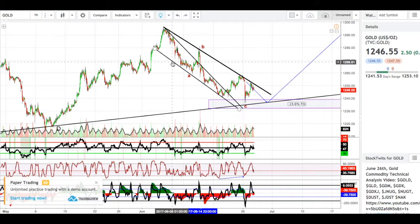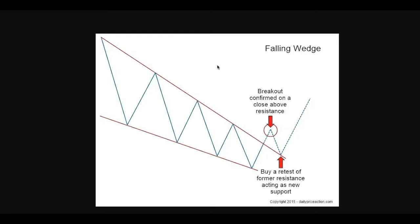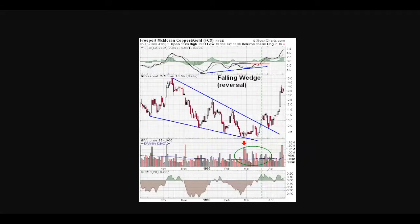If we're just looking at these skinny black lines right here and forget about this bolded line, we come back here and we break out and we retest down here. So what's an example of a retest? Well, in theory, you're supposed to have this falling wedge and you're supposed to break out, and then this is your buy entry when it comes to retest former resistance, which acts as new support. You could say, Ryan, this is just a drawing. I don't believe you, but there's numerous other examples.